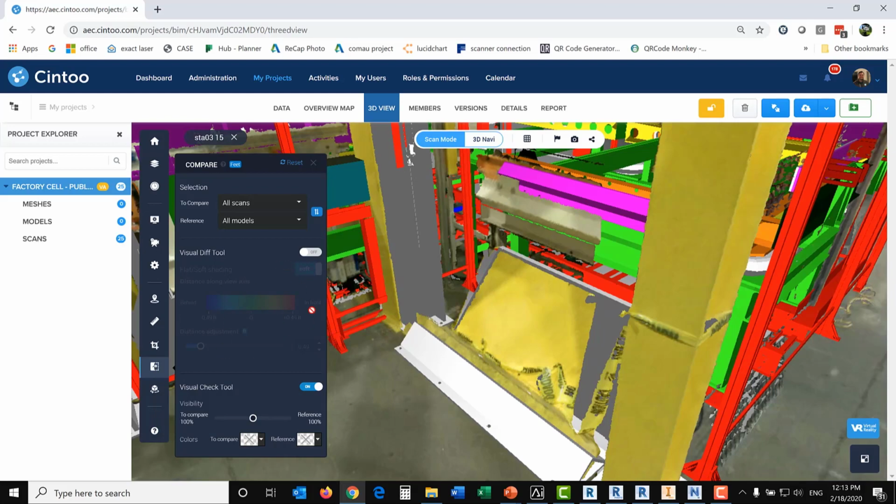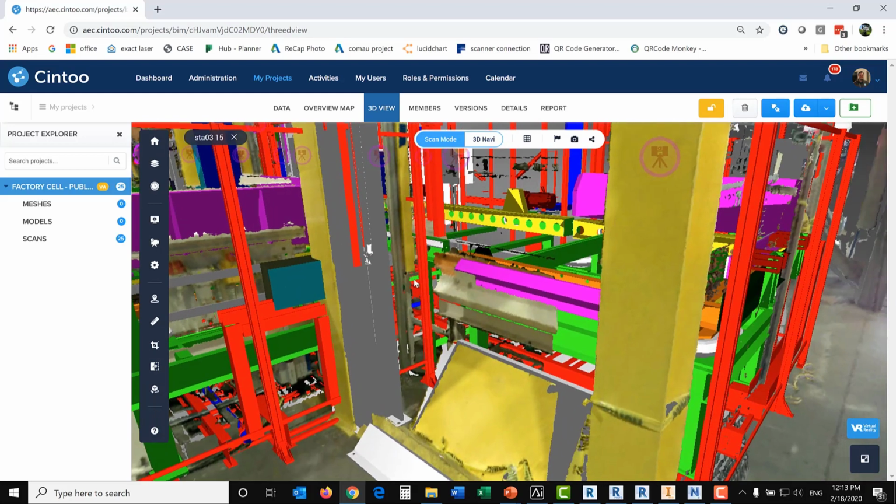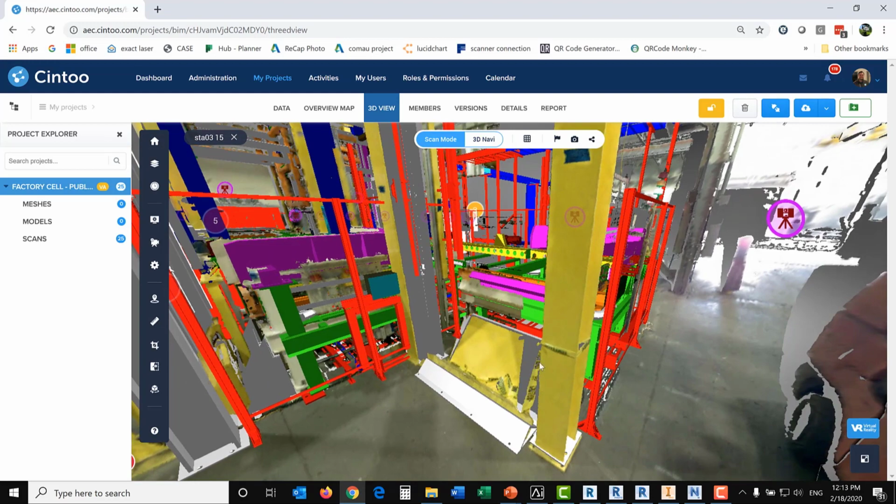All right, so those are the tools that I'm going to use today. Happy to show you more in the next session that we have.